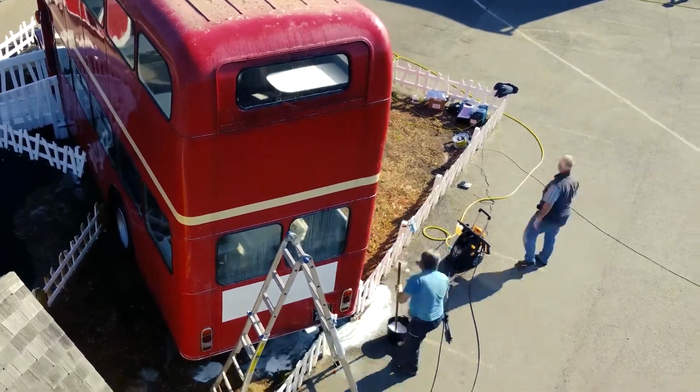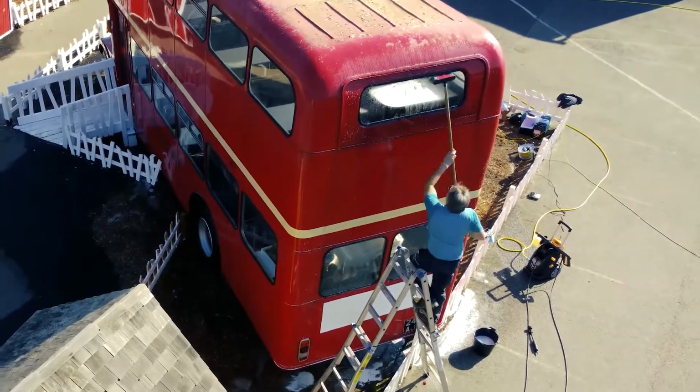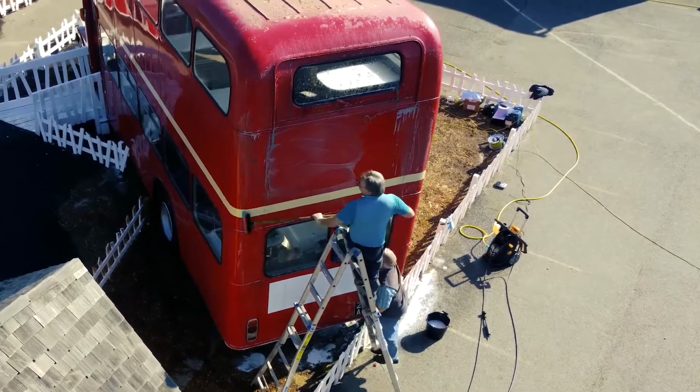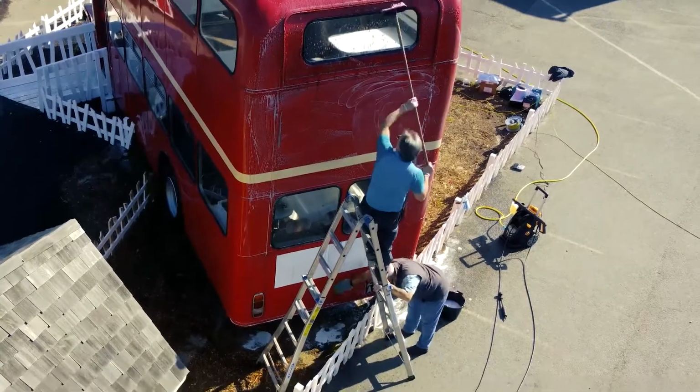You can see over in the corner there our absolute pile of bits and pieces we brought with us to do this. All of our cleaning materials are there, everything we could possibly need and then some, just to make sure that we've got plenty and don't need to stop midway through to go and fetch something from the office.